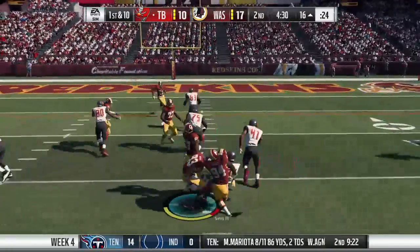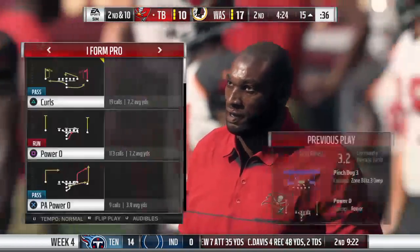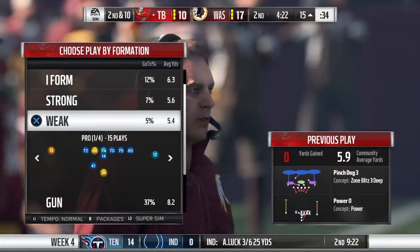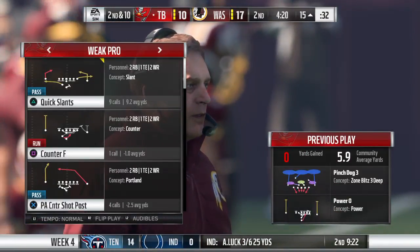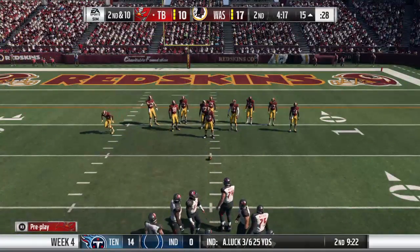Now a handoff here to his running back. And he's going to be met at the line of scrimmage and taken down. No gain on the play. It'll be second down. And when the defense wins and gives up no yardage on a running play, that's something they can build on and carry themselves forward throughout the game.